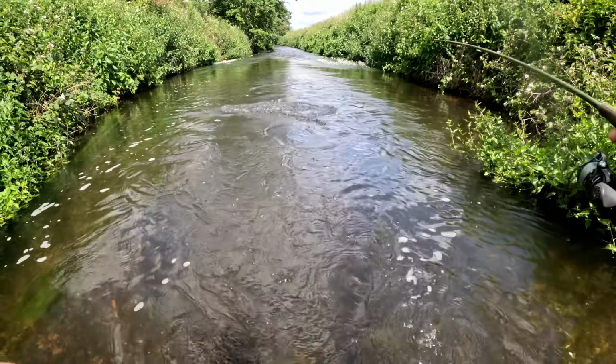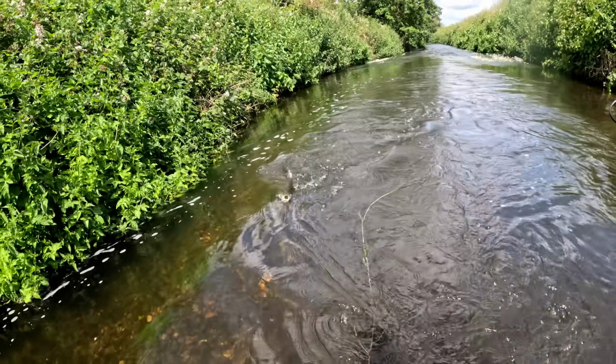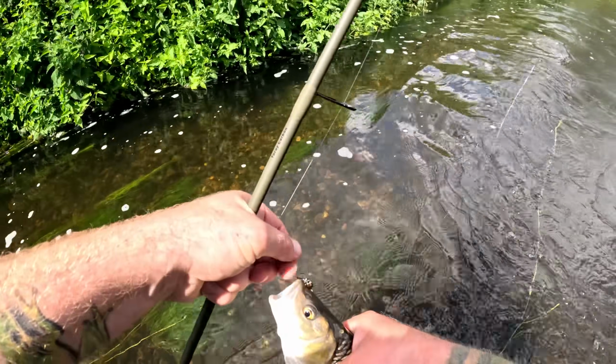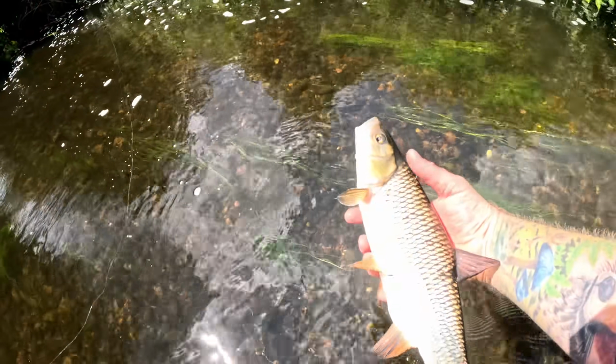Whoa, whoa, I wasn't even doing anything. I was sat completely still, wondering about where I was gonna go and where I was gonna cast. And that chub just nailed it. I wasn't even reeling in. That's a lovely little chub on the way back downstream. I'll just chuck him straight back because he's not a very big one compared to the ones that we have been catching.